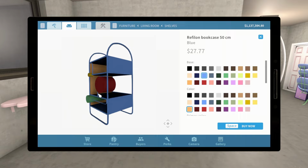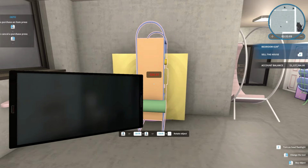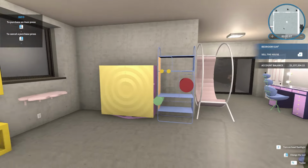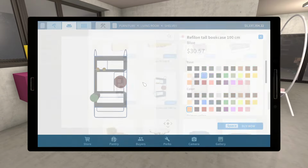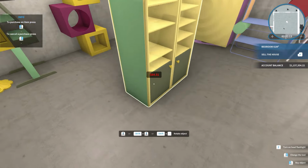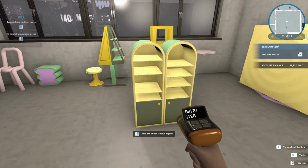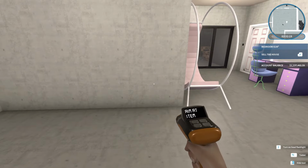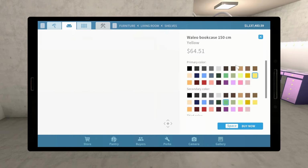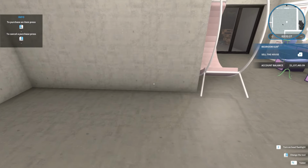We have these bookcases, different styles and sizes. Here we go. What else is there? We have this bookcase. That's kind of cute. It's a bit shorter than expected, but it's a nice shape. Got quite a few things here in this package. This one, is it wider or just tall? No, this is just wider, not taller.